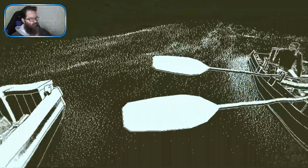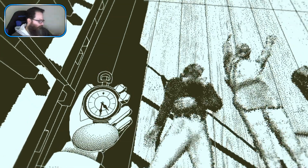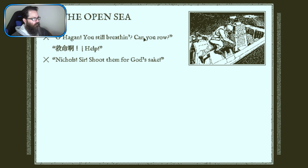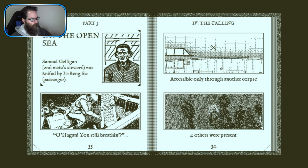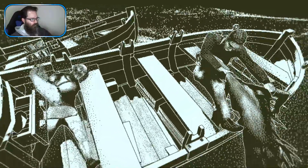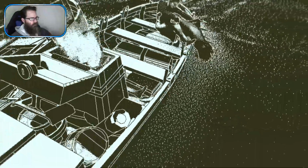We get to this. We have to leave because no one's dead in this one. He does ask if he's still alive, though, doesn't he? You're still breathing. Can you row? Yeah, we gotta find out. So he's the one that says that. And then he dies. Ben kills him, so we can probably get through. Skip that. It's that one, right? Oh, Ben's already dead here. So we need to go back one to hers.